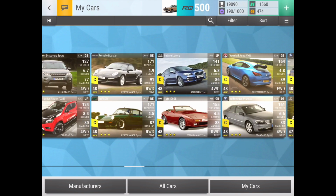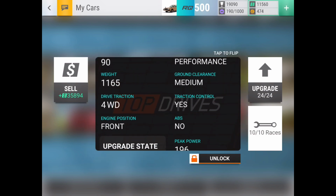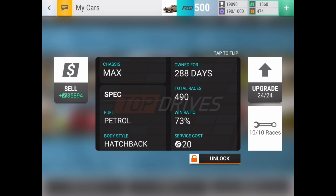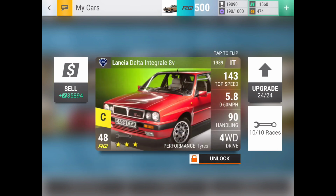Next car on the list is another RQ48. It is the Lancia Delta Integrale 8V. It is a great rainy Italian car, lightweight. It's just a great Italian car in general because of 90 handling. Most Italian cars don't really get up to 90 handling, but this Lancia does. 288 days, 490 races, 73% win ratio. You'll also end up using it outside of Italian events just because it's a good four-wheel drive performance tire car.